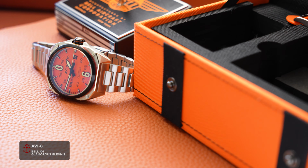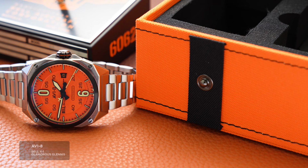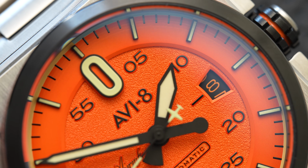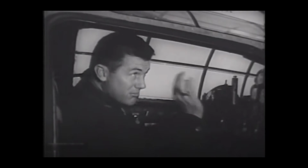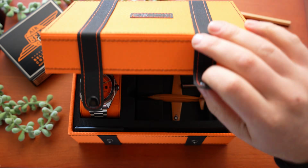There really seems to be a watch for every occasion. And although AVI-8 may not be a pilot's watch brand in the traditional sense, nobody else could make something like this. Well, the AVI-8 Bell X-1 Glamorous Glennis is made in honor of the first manned supersonic flight from October the 14th, 1947, celebrating an aviation milestone in a chunky contemporary package.